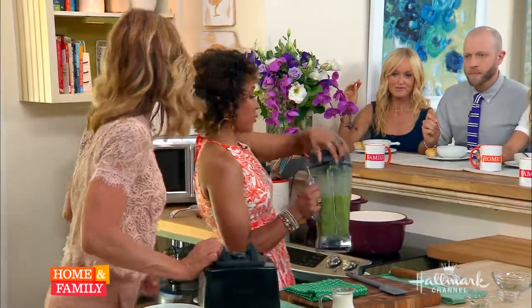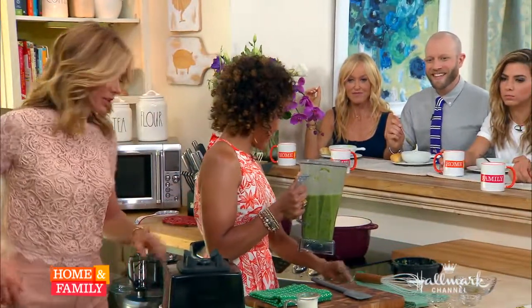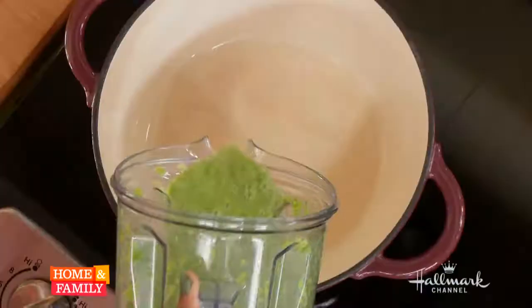Back into your second Dutch oven. Oh, okay. Ooh, sorry there. Don't worry. These things happen at home, right? These things really do happen at home. You have to pour it back in that.